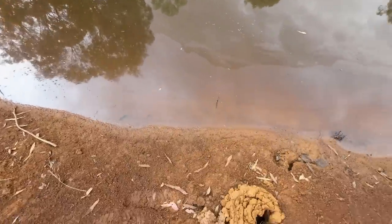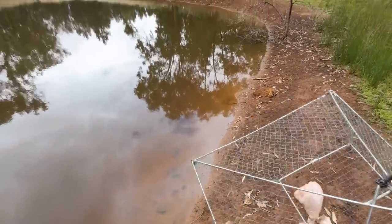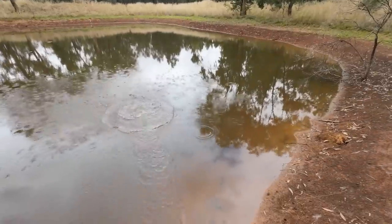Well, that's a good sign. I actually saw a massive yabby down that hole. In all my time yabbying, that big claw was one of the coolest things that I reckon I've ever seen. Put this one in a bit closer.